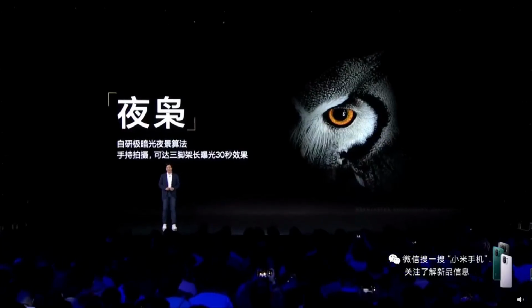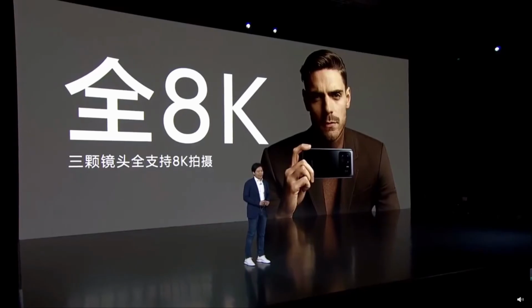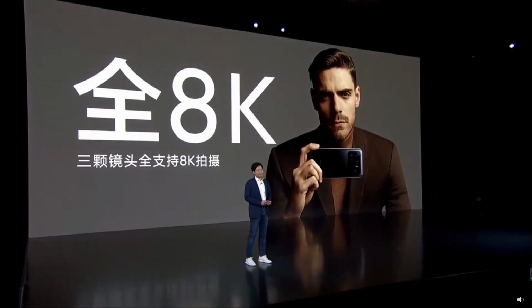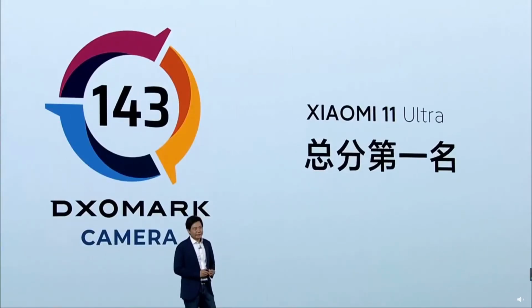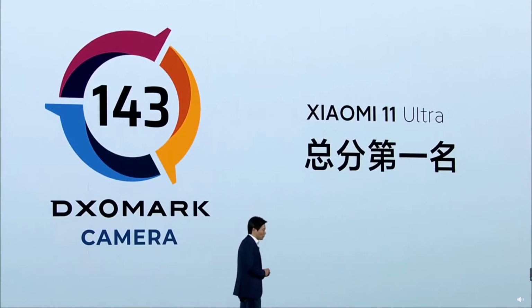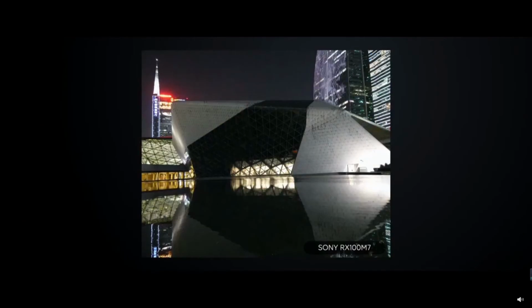And then they've also got an extended night mode, so basically extended exposure time up to 30 seconds at night, similar to an iPhone if you have it on a tripod, but it's a good feature to have. Now all three cameras are able to shoot 8K video, which is pretty good. In fact, they showed a DxO Mark test which ranked 143, which is apparently the highest ranking camera right now in the world. Huawei ranked 139 if I remember correctly, so only 4 points difference, a slight improvement, but we'll see how it is during our test.